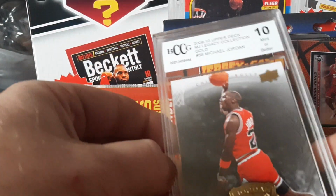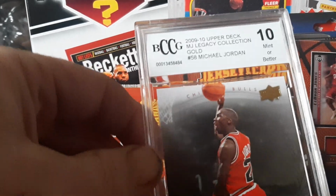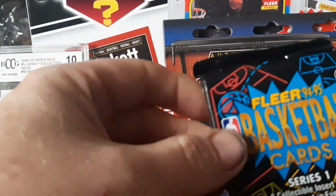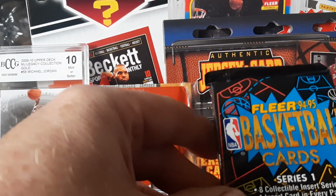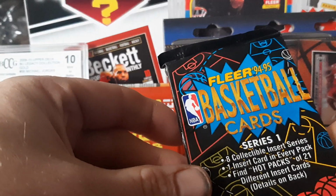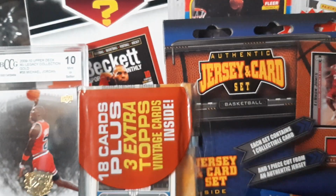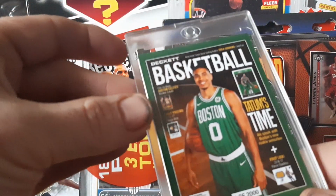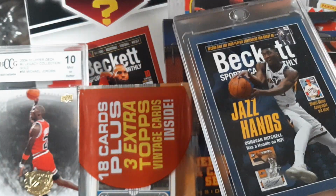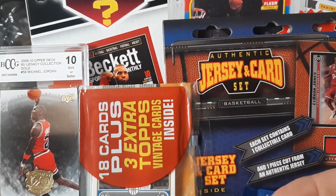There is the Michael Jordan. It is a Jordan Legacy Upper Deck BCCG 10. Probably not a whole lot of value to that card, but 94-95 Fleer Series 1. Feels really thick. I don't know what's in here. It says collectible insert series. There is the one touch that came in there with some type of Beckett card in there. I'm not sure what that's all about, but sure, the one touch is probably more valuable than the card.